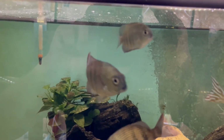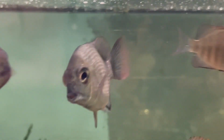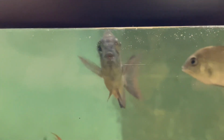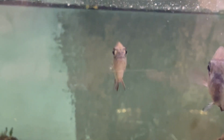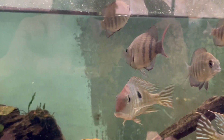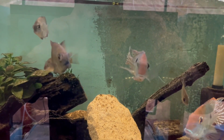Let's see if we can close in a little bit and get a better shot. So you can see the pinstripes starting to form now. So that's the common name for them, the pinstripe damsel. The red on the tails starting to come through really nice. The little ones. Anyway, on to the next one.